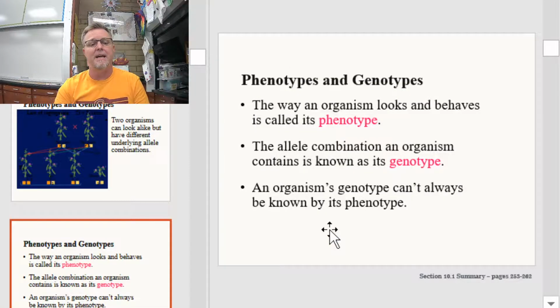So what we're seeing outwardly and what we inherit actually has names. Okay? So the way an organism looks and behaves is called its phenotype. The genetic combination or allele combination that it inherits, that's its genotype. Knowing an organism's genotype can't always guarantee that we're able to nail the phenotype or vice versa, but it goes a long way into making it possible.